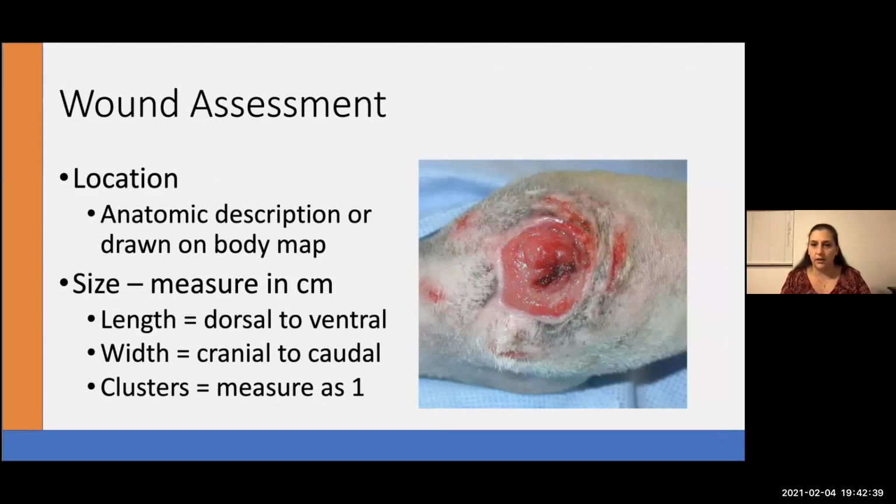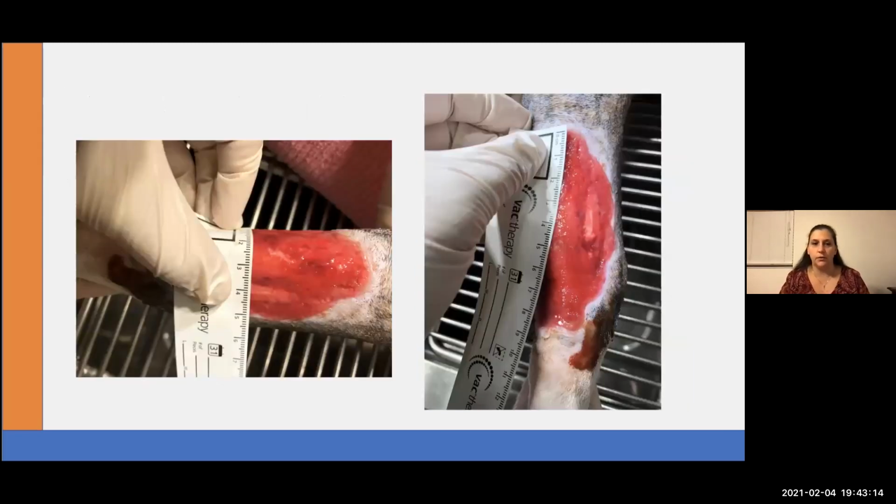When you're describing the wound, definitely describe the anatomic location on the body, and then measure the size of the wound. It is really nice to document that. And when you do have wounds where there are multiple punctures, so those dog bite wounds and things like that, don't measure each individual tiny little puncture. All those wounds are typically connecting to each other. So just measure it as one big wound. And that allows you to easily just list it as one, because you're going to manage it as one big wound.